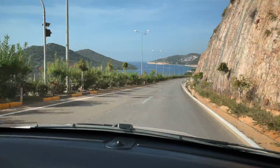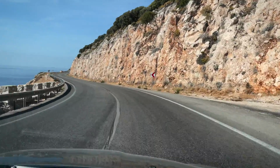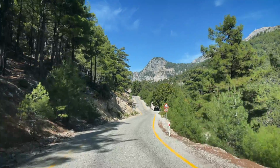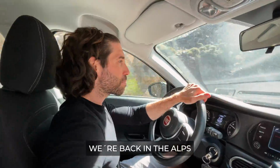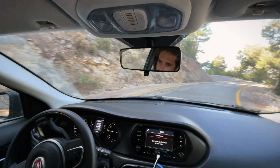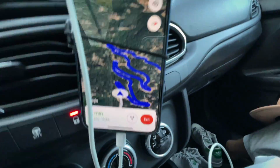We decided to take the more scenic road from Kash to Oludeniz. We are back in the Alps, mountain roads. That's what we are driving now.